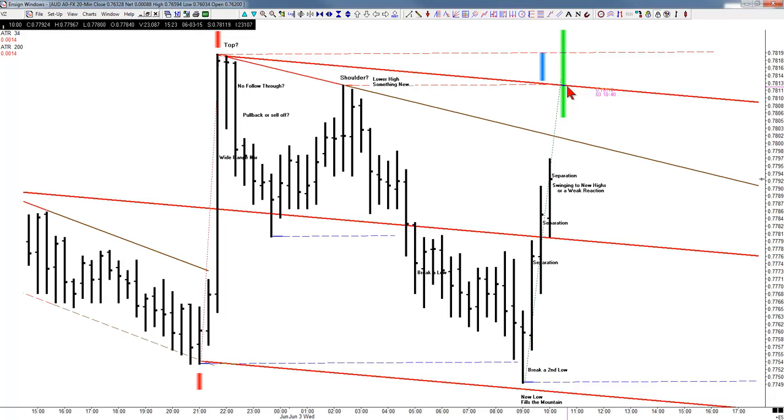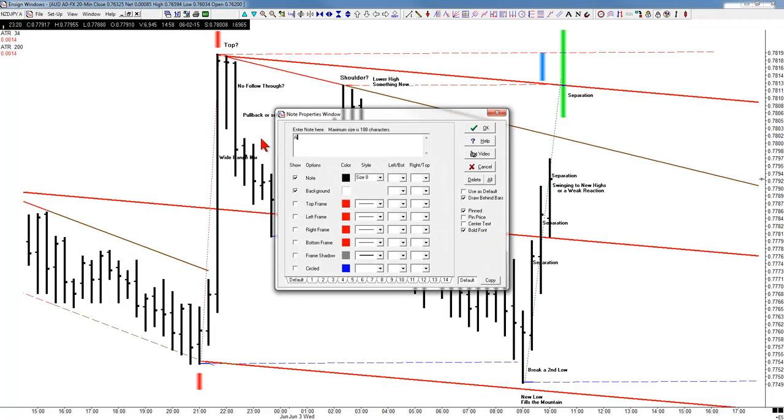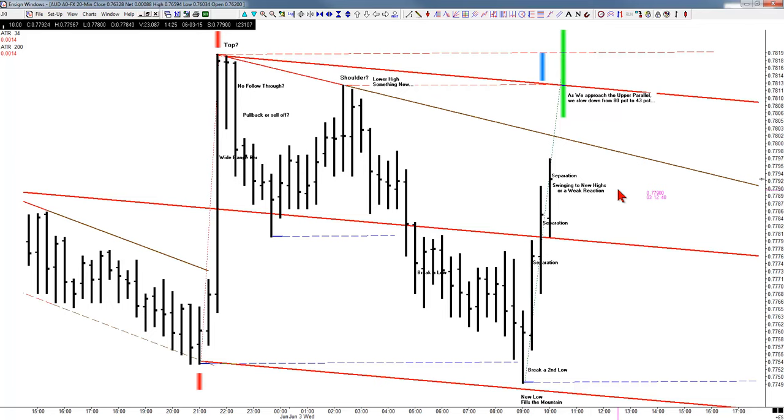As we approach, the closer we get to that upper parallel, what happens? Okay, yep. Let's write it. As we approach the upper parallel, we slow down from 80% to 43%. There's a 43% chance that we're going to break through, a 43% chance that we're going to pull back.